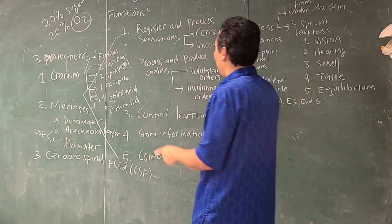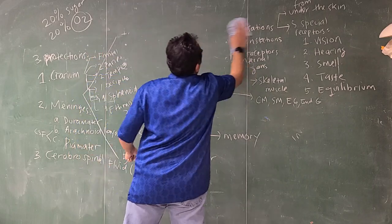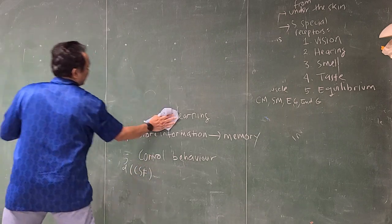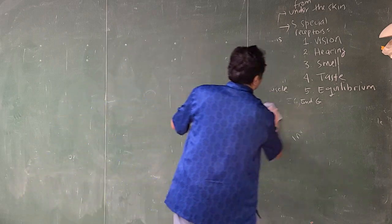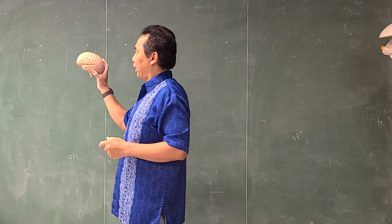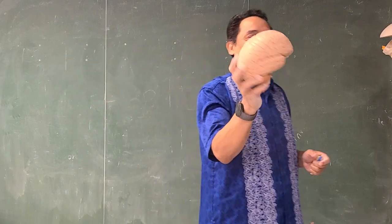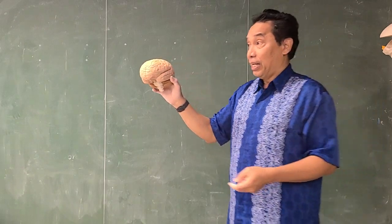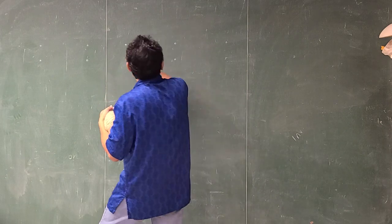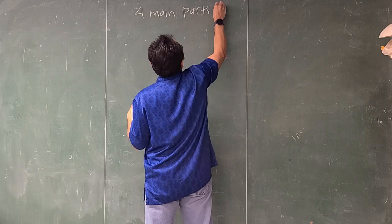We're going to see how the structure fits with this function. I'm going to erase this again. Okay, we're going to use this model over here. Look at this. This is actually the brain. It's bigger than my brain. So this is the model of the brain. If you see this one, this brain consists of four main components, four main parts of the brain.